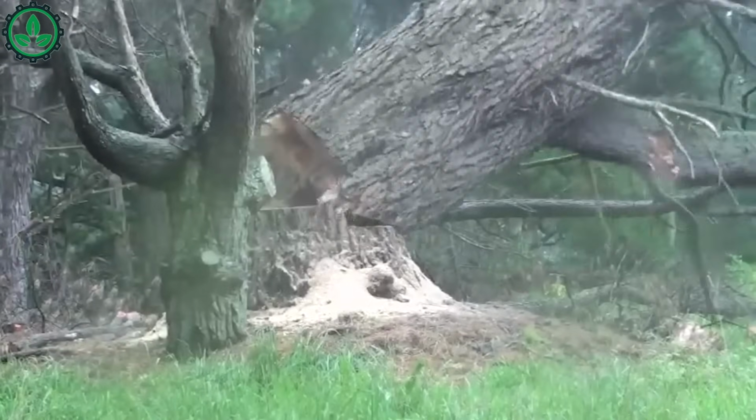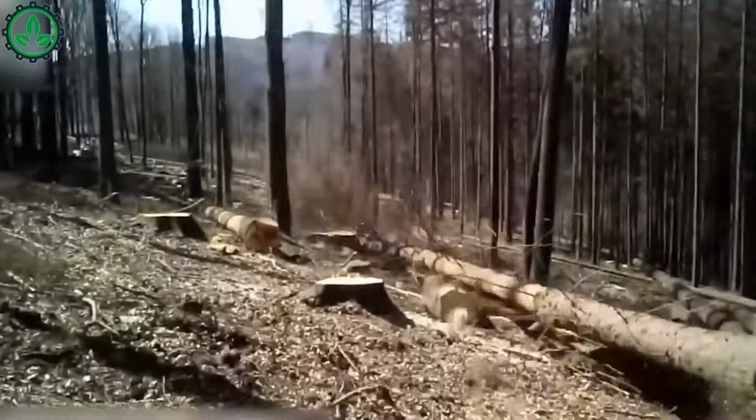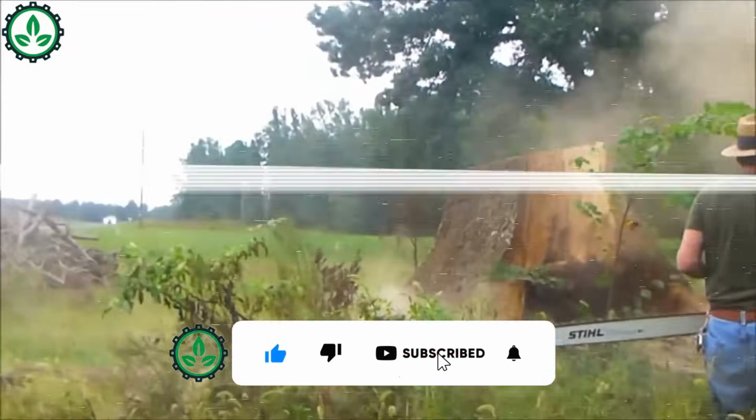Welcome to Veteran Tech. Get ready for roaring engines, cracking timber, and trees falling like thunder. This is logging like you've never seen before. Don't blink.